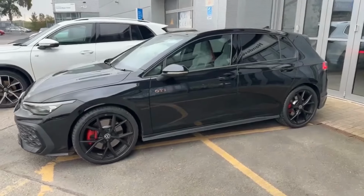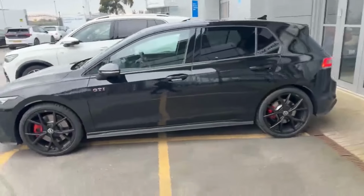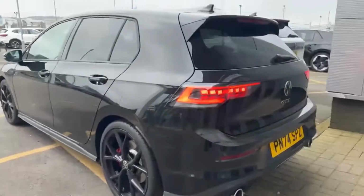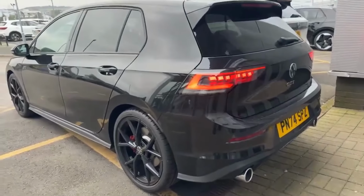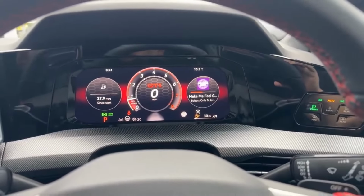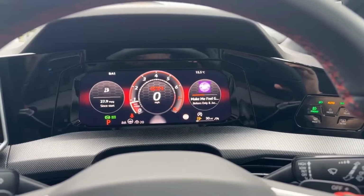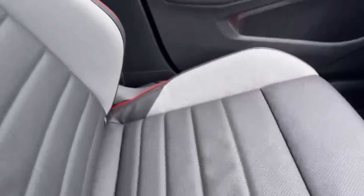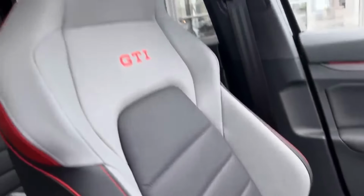So here we have an incredible specified Mark 8.5 facelift Golf GTI with Vienna leather seats, panoramic roof, 19-inch Estoril wheels. Yeah, I've got a full walk around of this, and just some details of the car. Now, this car is actually an ex-demonstrator from up in Blackburn, and I'll leave all the details from that. But it's one of the first ones that I've seen with a panoramic roof and the Vienna leather seats, which I really do want to go into because I haven't seen them before on the GTI.